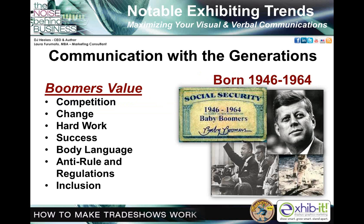Now, they've begun to retire from the workforce, and they require the younger generations to step up into leadership roles, and also requires the boomers to transfer their knowledge. Now, some values they have: they love competition, change, hard work, success, body language. They're anti-rule and regulations, and they believe everyone is different.